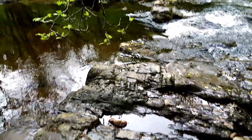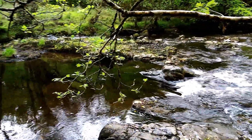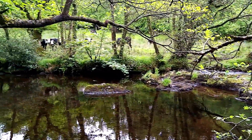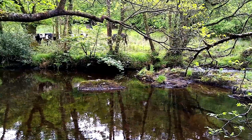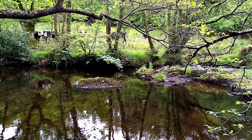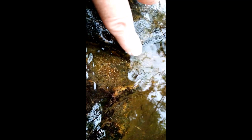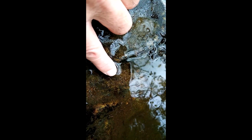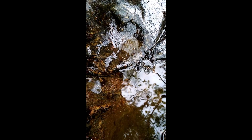I'm just going to stick in this spot because I'm not going to risk going across the river. It's just me and the cows for company this morning. Sometimes I see little sparklies in the water. If you can see it, and if you can see just there, there's two there. I'll have a look and see what they are.